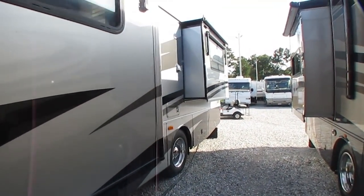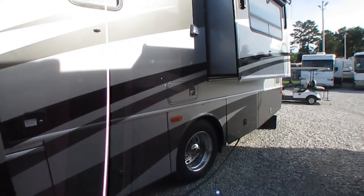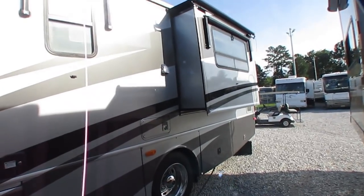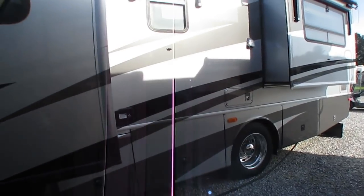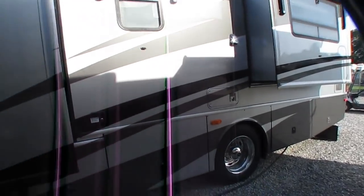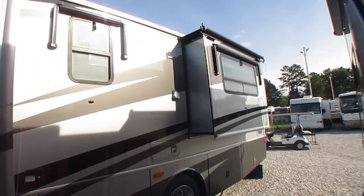Folks, this unit's got 2 propane furnaces, 2 ice cold ducted airs, a 350 horsepower Cummins ISC turbo diesel with an impressive 1,050 pound-feet of torque and a 10,000 pound hitch and towing capacity. So folks, most of you would be fine with a 5,000 pound towing capacity if you're just going to tow a runabout. But hey, better to have too much than not enough is what I always say.